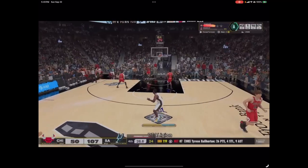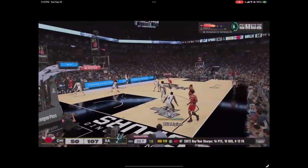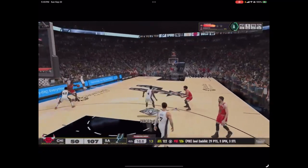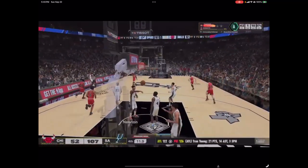They took it. And the defense has no one to blame but themselves. I mean, they just let them get right to the rim. That's a great possession. Put your best players in a position to succeed. Now here's Durant. Pass to White. And the layup is good off the glass.